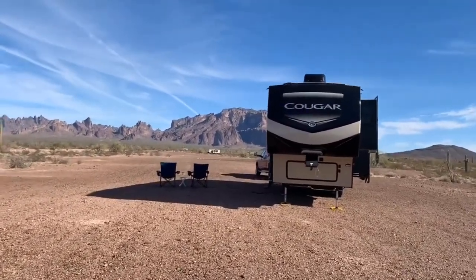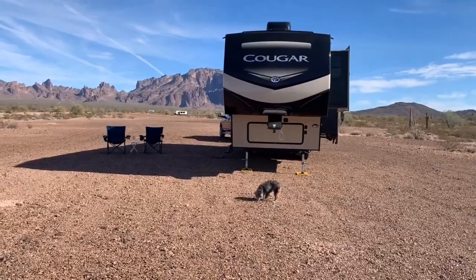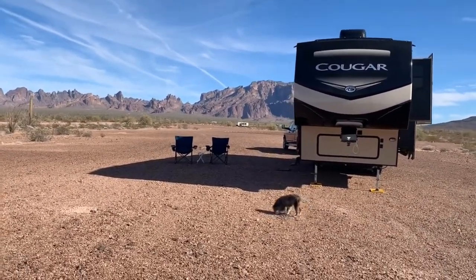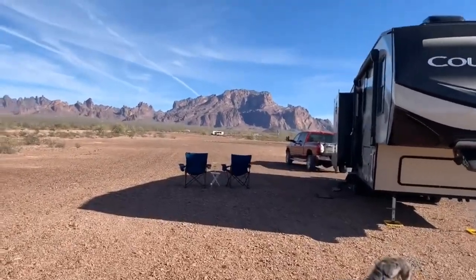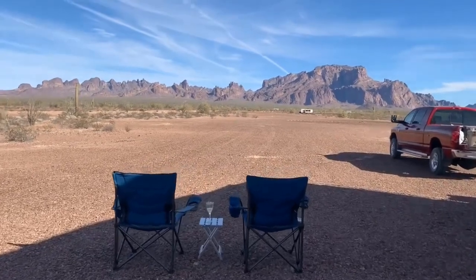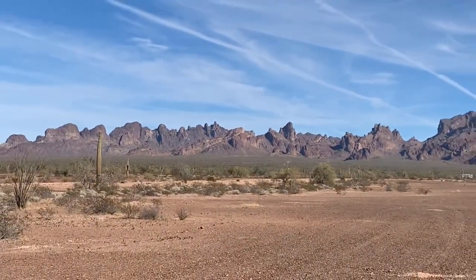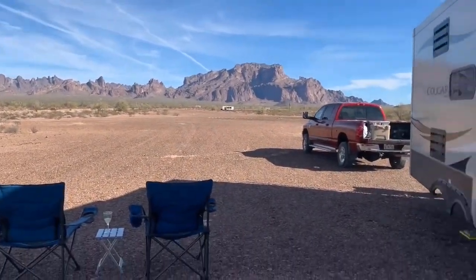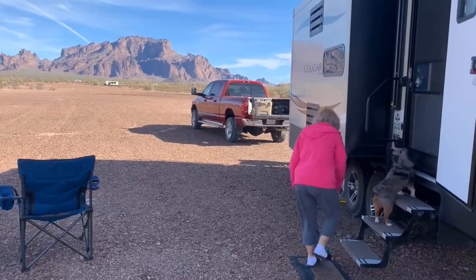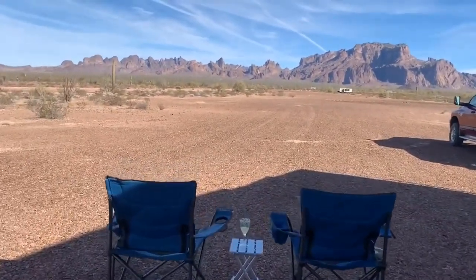This is our campsite. Milo sure likes to run around on the BLM. This campsite's located on BLM land just outside of the Kofa National Wildlife Refuge. What do you think of that front porch? Milo wants food. That's what Milo wants. Well, back to happy hour.